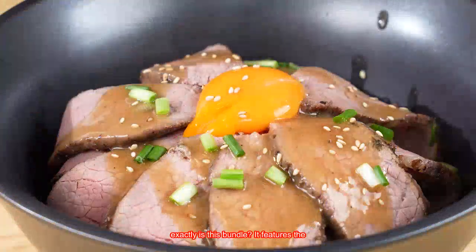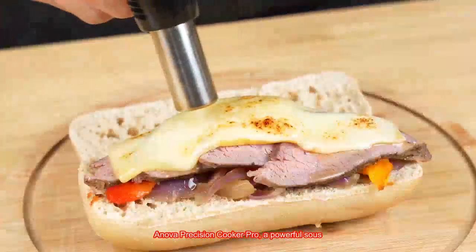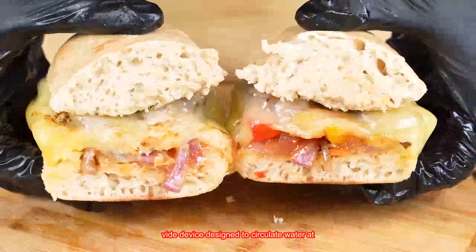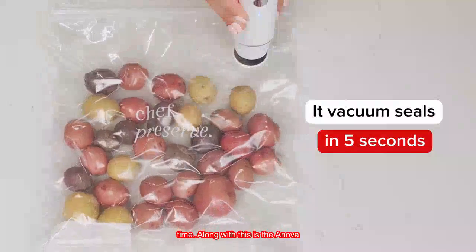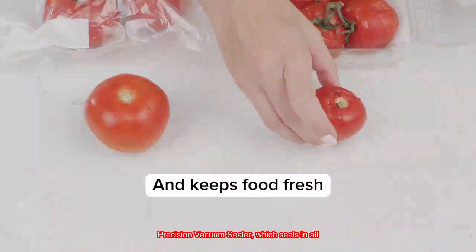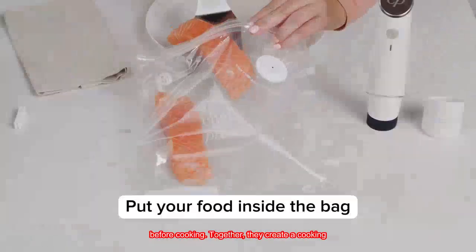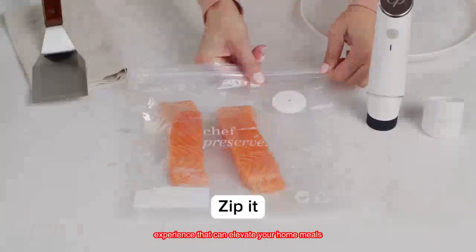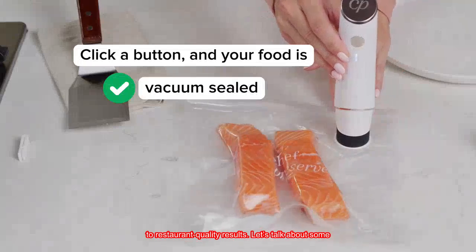So, what exactly is this bundle? It features the Anova Precision Cooker Pro, a powerful sous vide device designed to circulate water at precise temperatures for perfectly cooked meals every time. Along with this is the Anova Precision Vacuum Sealer, which seals in all the flavors and moisture of your ingredients before cooking. Together, they create a cooking experience that can elevate your home meals to restaurant-quality results.